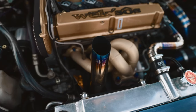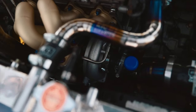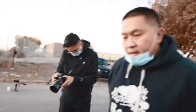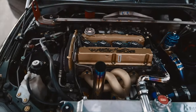So the motor is fully built, a 2.3 stroker, from the head to oversized valves to pistons and everything. And now I have a bigger turbo, a Blouch 2.0 turbo. Where are they made? Here in the States. And I got the Blouch turbo manifold, and then the RK Titanium full downpipe with the wastegate dump at the hood.